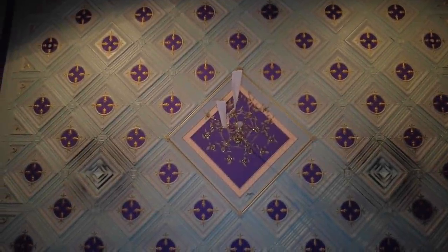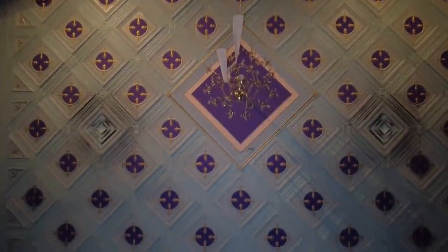Okay, and we're back and we're still looking at the ceiling, and now we're gonna make our way down and we're gonna take a look at the main stage. Nice wide panning shot down. Check out the curtains and the stage. Look at that, just a beautiful sight.